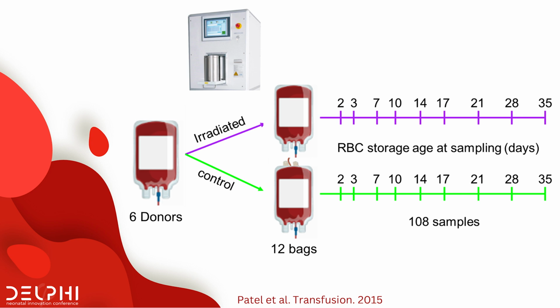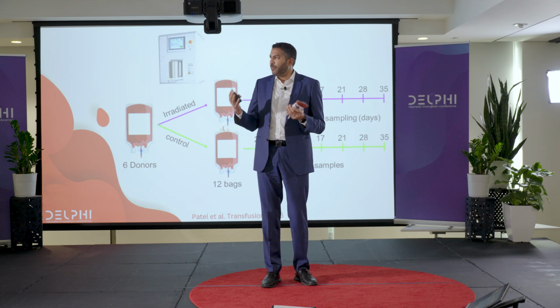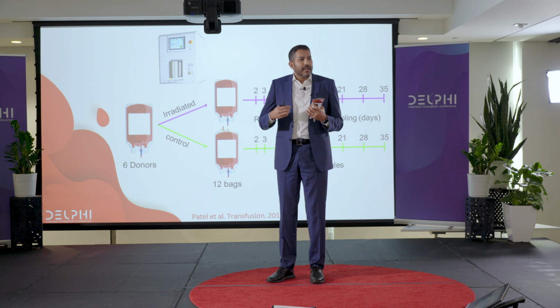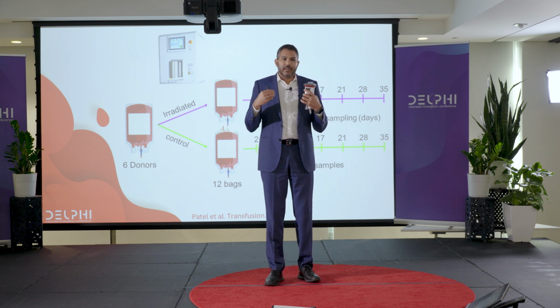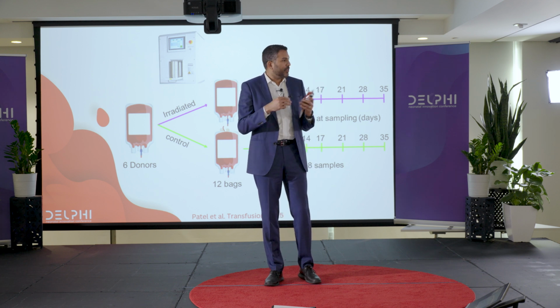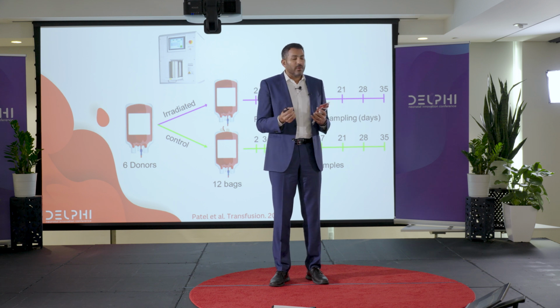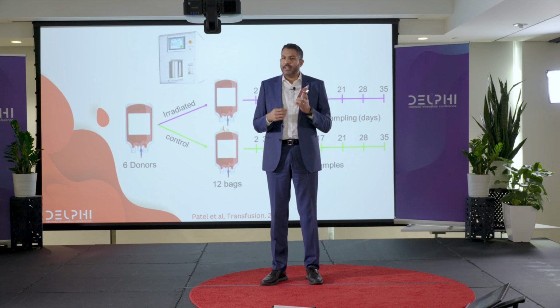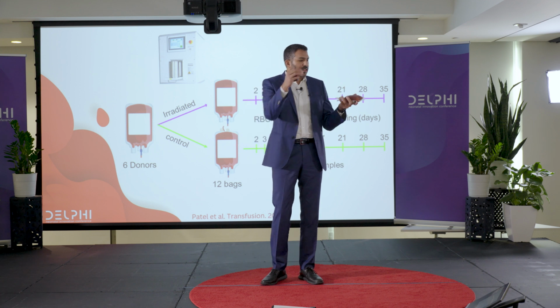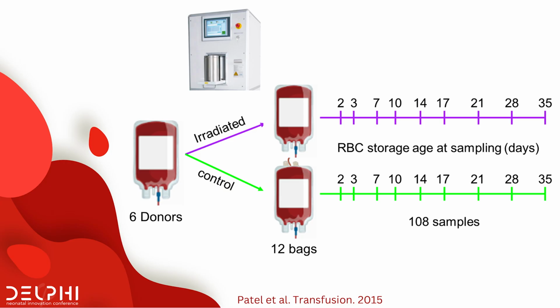So we became interested in this a number of years ago, and we started by looking at the units we were transfusing to preterm infants. We didn't really understand this common practice of irradiation. Many places are worried about graft versus host disease, particularly in our immunocompromised neonates. We leukoreduced the units to get rid of the white cells, but we also irradiated. What is irradiation? It's putting the unit through a machine that puts radiation through it to prevent and mitigate the risk of graft versus host disease, a machine that looks just like that.